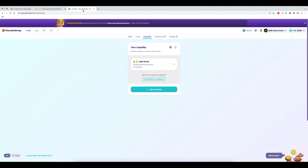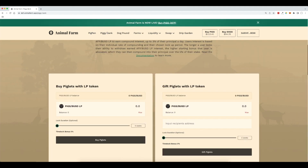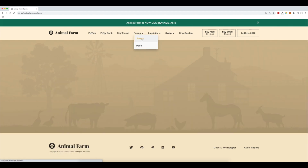I could come to PancakeSwap and remove the LP, splitting the AFP and the BUSD, and that would give me both of those tokens, which I could then take and put somewhere on this site. Or I could sell them if I wanted, but my main goal here is not to sell the pigs. Now before I jump into the pig pen, I'm going to talk about the farms. So let's click on farms.